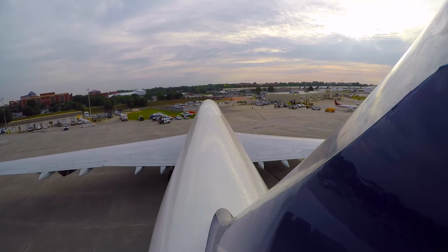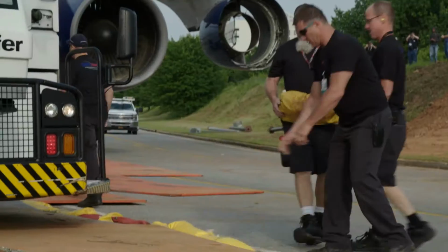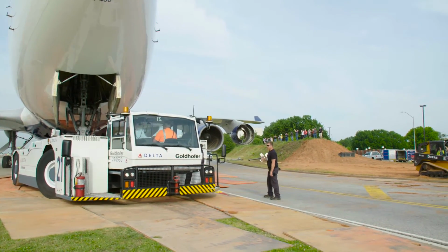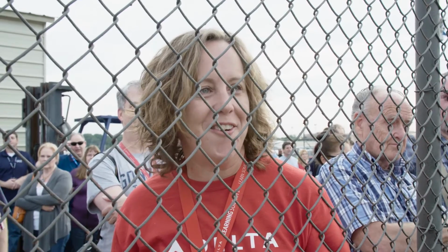I have never seen an aircraft get moved from the airport over and across the street and onto a campus before. This aircraft is special, not only to the aviation world, but also to Delta Airlines. So it's actually going to be retired to the museum. Our big 747 is coming home to live at the GO.